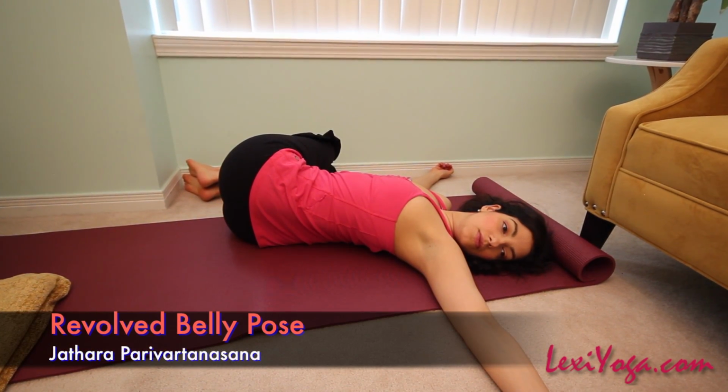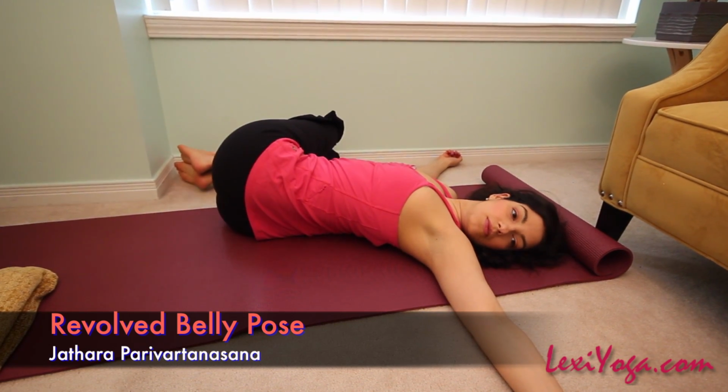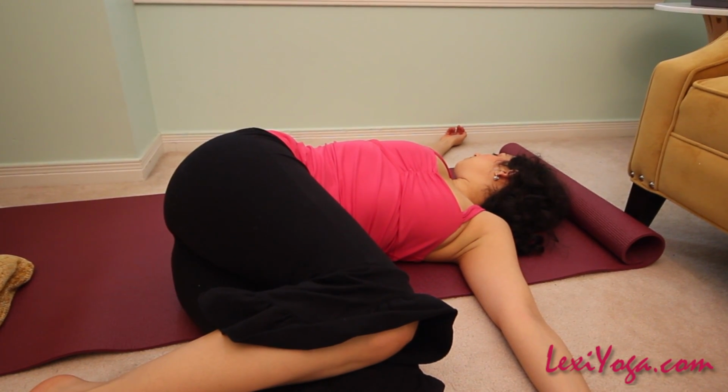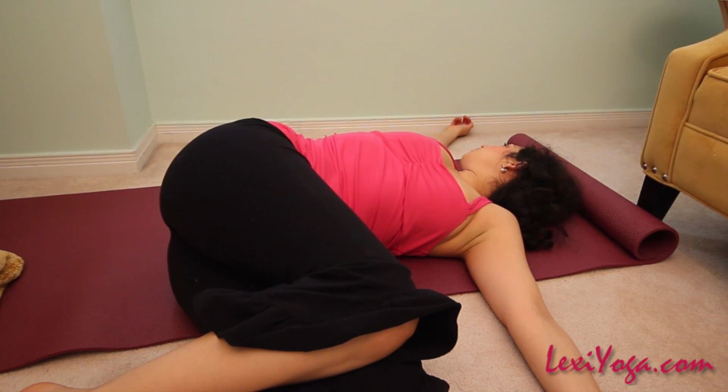Revolved belly pose eases back tension and calms the nervous system. There's nothing like a gentle spinal twist to unravel tension in your back. This pose helps to soothe complaining back muscles. It also massages your internal organs.